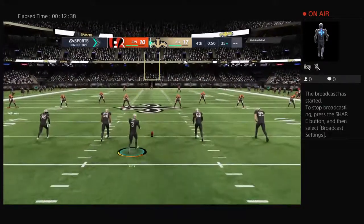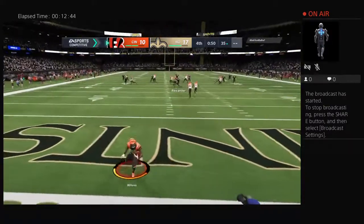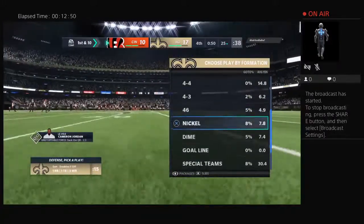Touchdown, Lutz to kick it off. Taken about 7 yards deep. The Bengals take over first and 10 at their own 25-yard line.